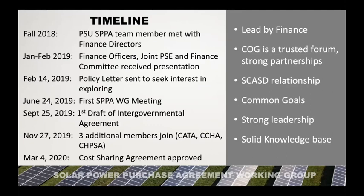And the interesting thing, as Peter said over here, and I think we saw in the previous presentation, is that COG was a trusted forum. We already had this agreement for certain services that were procured and delivered on behalf of a group of municipal governments. And then I represent the school district, and the school district was very involved with them through the Parks and Recreation, through joint use of facilities and agreements on parking for facilities, and so it really came together.